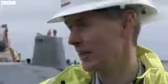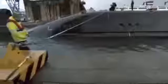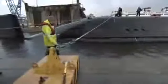It's quite narrow here, it's 28 metres wide, so it is quite a challenging thing. And you can see the challenge to be able to get through this narrow gap.